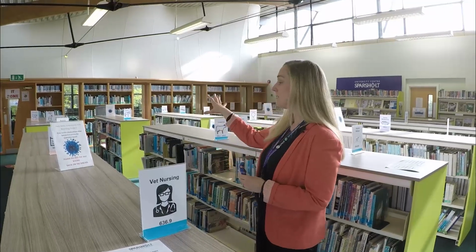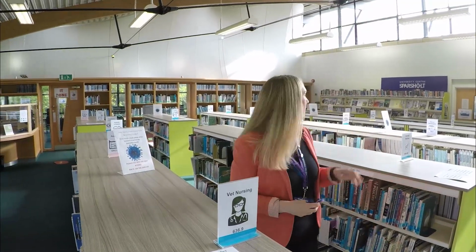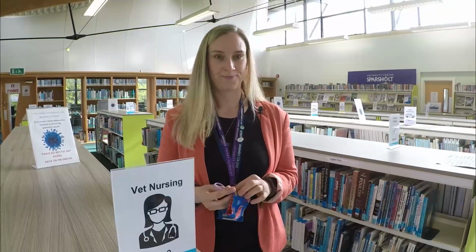So in the library we've got a huge number of textbooks which the librarians are really good at keeping up to date, and we've also got an IT zone, so some IT access if they need it, and a quiet study area which can be used for group work if it's pre-booked, so they can use it for that as well.